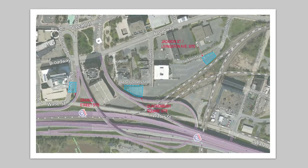So the three larger sites are Orange Street, Quackenbush, and Jackson Livingston. So they're all north of the DEC building. Of course, the one that you got the best view of is Orange Street. That's the one that we're finishing up part of the construction on this year. You will note we didn't start at Orange Street. That's because we deliberately wanted to make sure we worked through all the wrinkles before we put it on display in front of 1,200 interested parties. So that was no mistake.